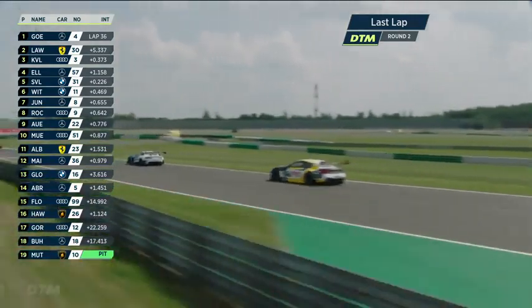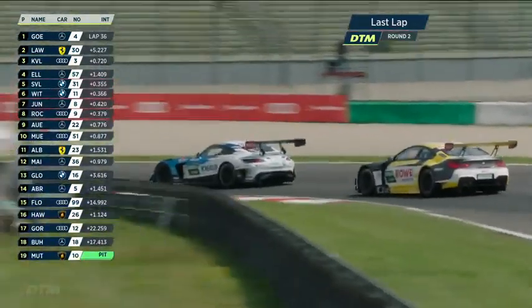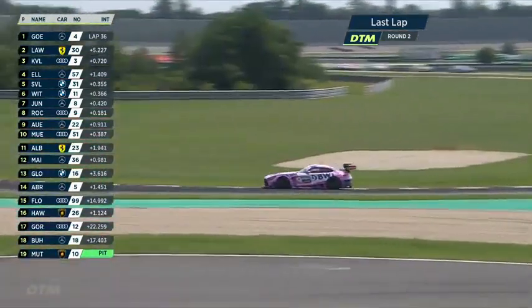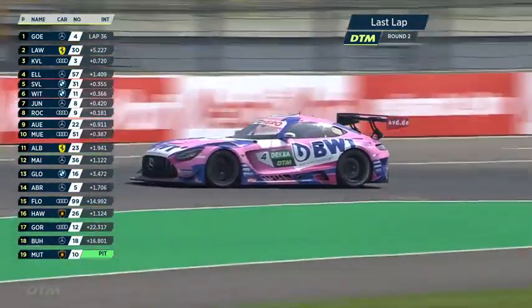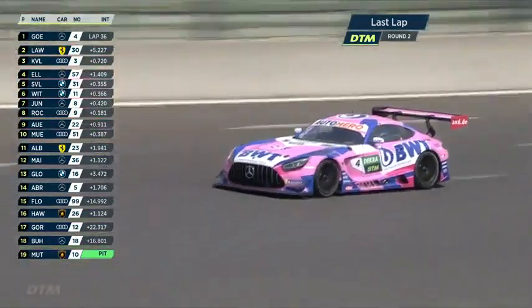Calvin van der Linde. You'll see this is the win that got away after that glitch. The car just randomly switching itself off on the way out of turn one, dropping it from first to third when it looked like the win might be a distinct possibility. Instead, though, it's going to be Max Gotts that will pick up his first ever win in the DTM.